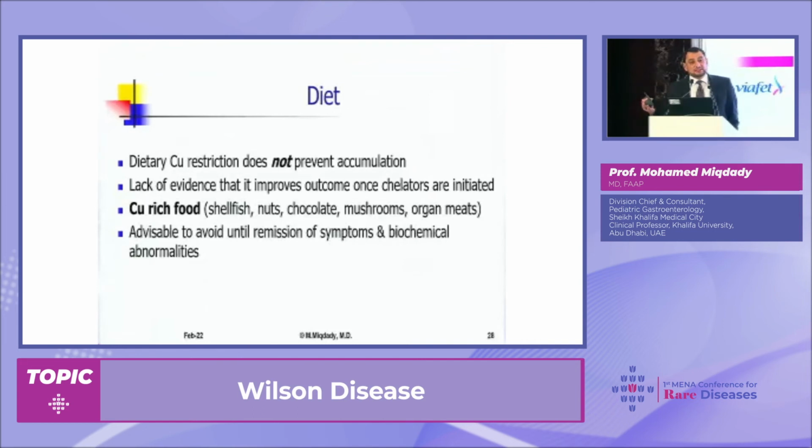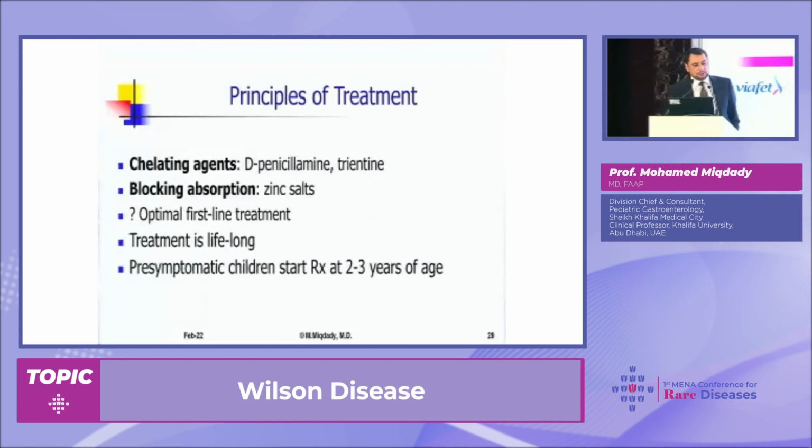So the societies say at the beginning, restrict the food. However, after successful treatment and you bring the liver enzymes down, you can allow them to eat copper-containing food. However, not to be too excessive in that amount. And with the new therapies, you still can eat copper-rich food and do a good job.